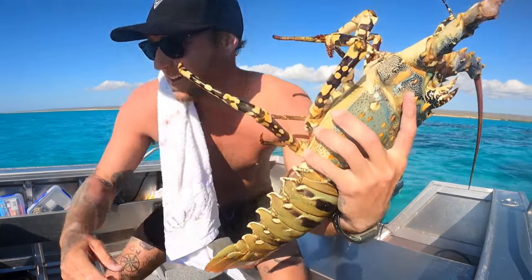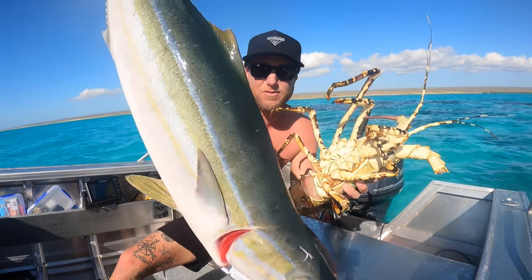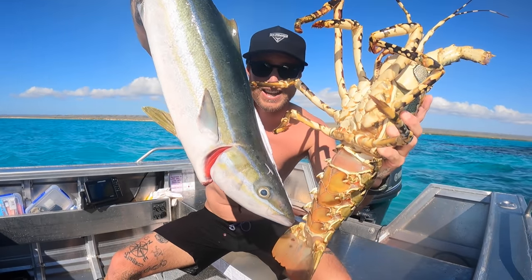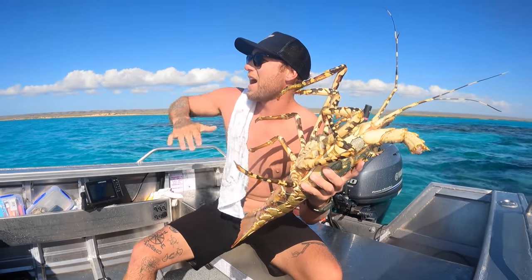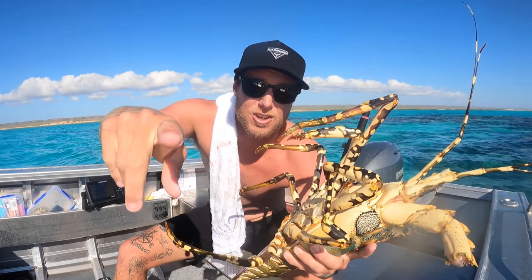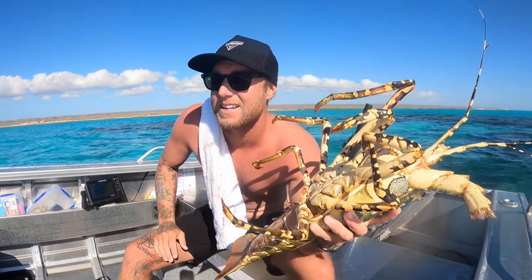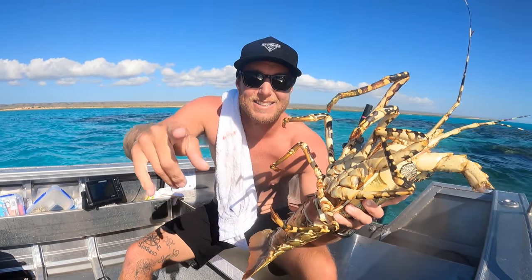So we've got that. We've also got this juicy rainbow runner. So that and that is gonna be an absolutely incredible little feed around the fire. So I'm gonna punch back. I've got a long drive back to where I started this morning. I'll see you guys around the fire. We'll cook this bad boy up. We'll cook up that rainbow runner, and what a time to be alive. See you around the fire.